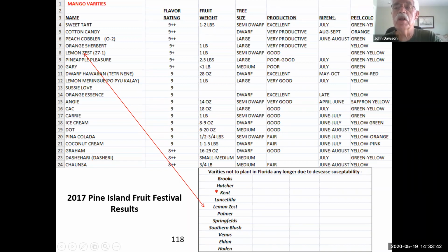Also, you'll notice on the chart, different mangoes ripen at different times of the year. So what I tell folks who are seasonal, is that they need to get a mango that ripens at the time they happen to be here, okay? So if you're only here during the wintertime, the last thing you want to do is find a mango that only puts out fruit in July. So there are mangoes that will actually come ripe even in December.